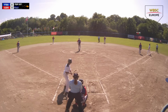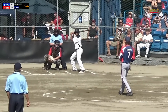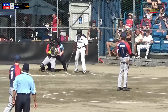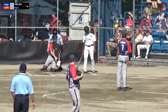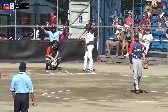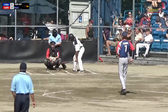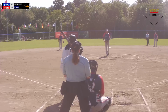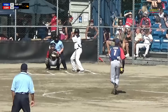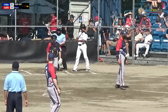The next pitch is also in there for a ball, and Brown did not look happy with that call, but he stretches to pitch again. And that one is also inside for ball 3. You can see him asking his catcher and the umpire where that missed at. Looks like it missed inside. And the 3-0 count to Boucheron will be in there for strike 1.